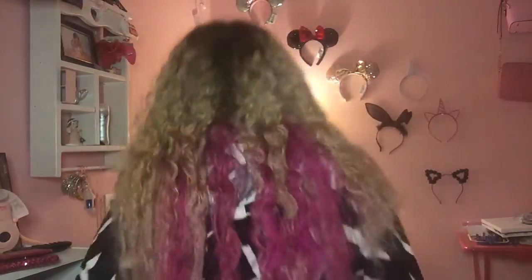But of course, I had my hair like this the whole day. So basically, this was how my hair looked all day from the back. Let's turn around. Yeah, like that. And there's sometimes where I put some front pieces like this to the front, where you could see. But for the most part, I usually have my hair like this.